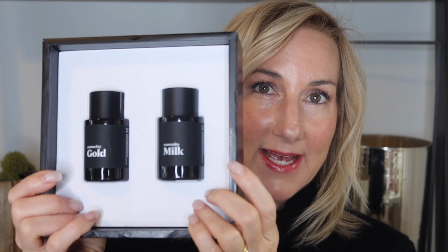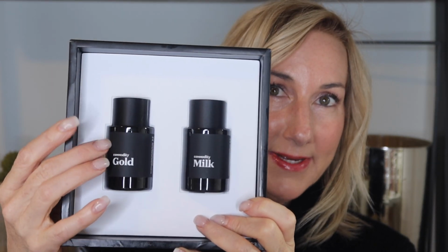And then for fragrance of the day, as many of you know, huge fan of Commodity. It looks like I got lots of little fingerprints on the box. They have come out with the cutest set. It is so adorable. This is the best of, and then they include my favorite Milk perfume as well as Gold.